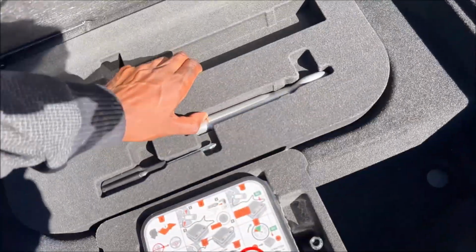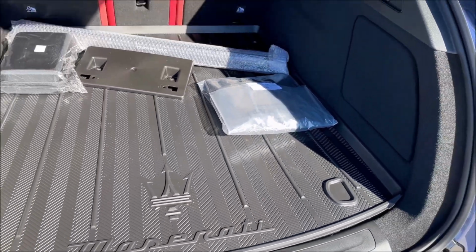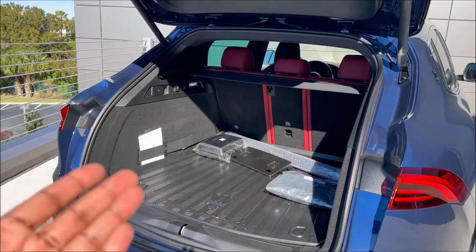This is basically Maserati Stelvio. So you know that they have the battery stowed away just like that in the Stelvio, as they do with this on the same platform. But great space, practical, all the accessories, everything you guys are gonna need out of this Grecale Modena.